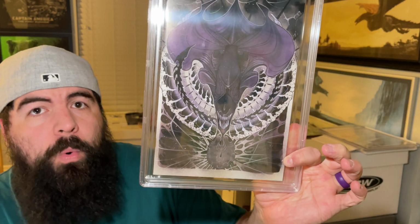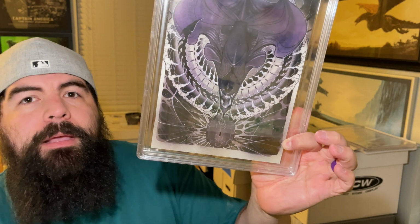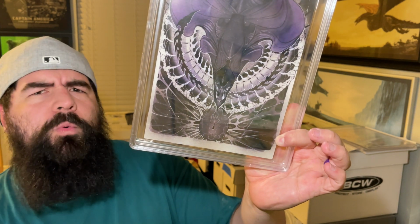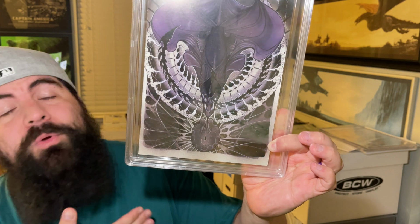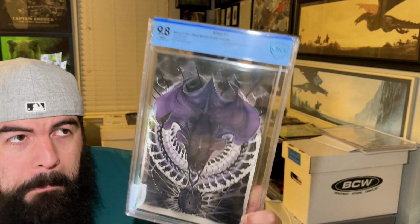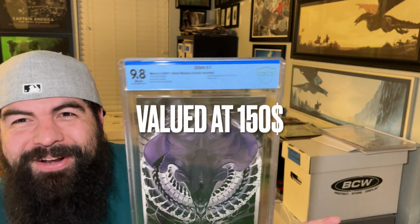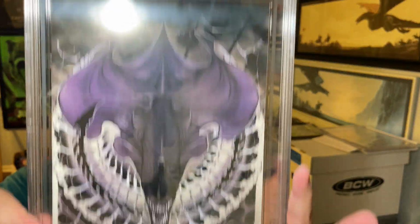All right, next up, we're going to have an Alien number 1. Now, this was the 1 in 100 Momoko cover. I picked this up in an auction for a surprisingly low rate, which I think has kind of been happening with some of the 1 in 100 ratio variants. Still a really cool cover. Let's see how we did. We got a... all right, 9-8 on the 1 in 100 Momoko Alien goodness there.